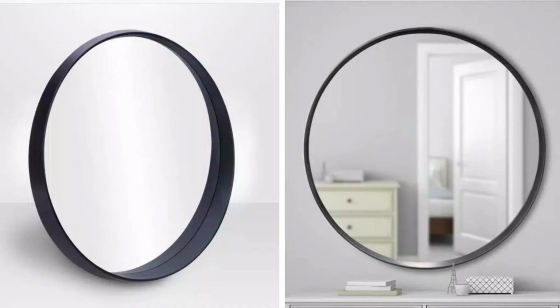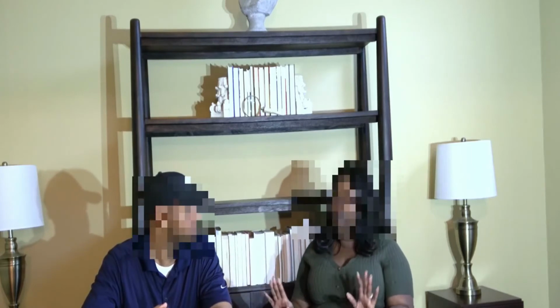So are you going to tell us a little bit about the mirrors? Okay, so there was a mirror that was selected, a round mirror. We went to Home Depot to pick it up, and when I looked at it again, I just did not like it. I don't think it was right for the space. It was $55, a good price, on budget. It was a little bit on the trendy side because it was just a simple black mirror. I just did not like it.